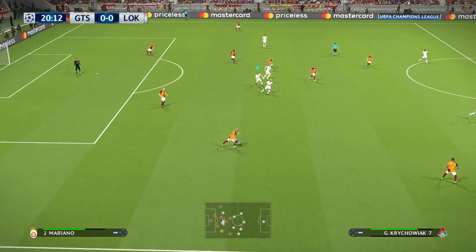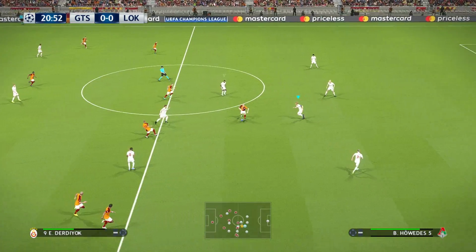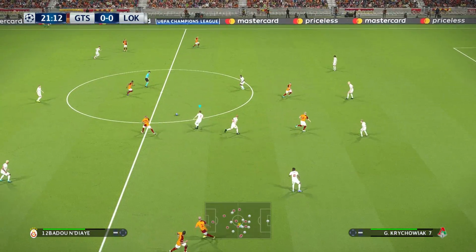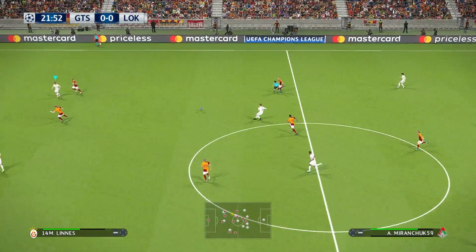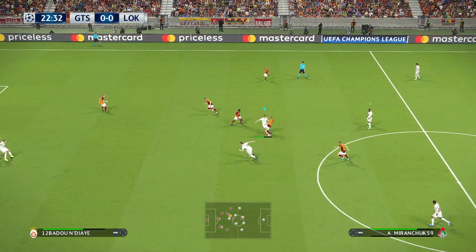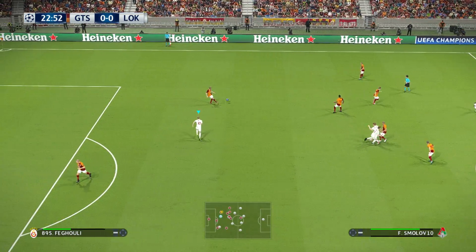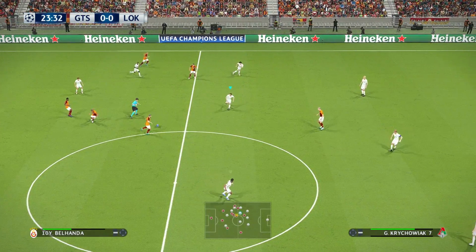Fakuli. It is deadlocked. Fernando. Koviak with a good steal, well played. Great strength, too strong for his opponent. Fakuli. Belanda.